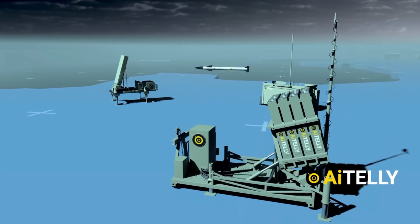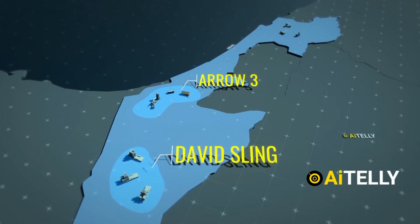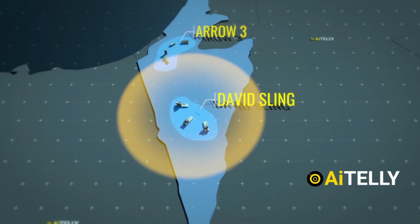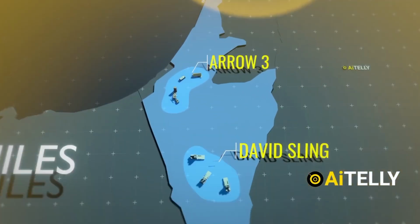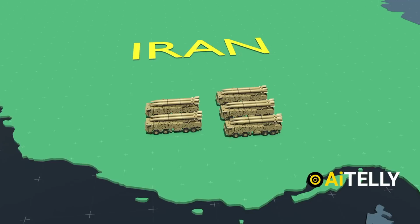Let's take a look at why the Iron Dome failed to intercept the Iranian ballistic missiles. Apart from discussing the multi-layered missile defense system, the Iron Dome itself has a range of around 40 miles, while the David Sling can intercept ballistic missiles up to a range of 180 miles. The top-tier Arrow anti-ballistic missile systems can target threats up to 1,500 miles away.